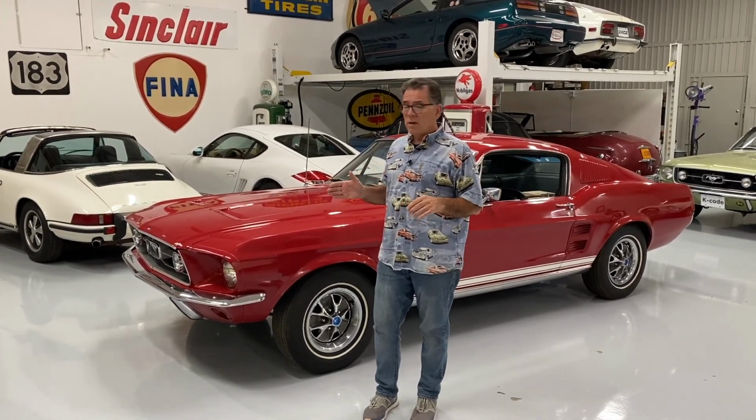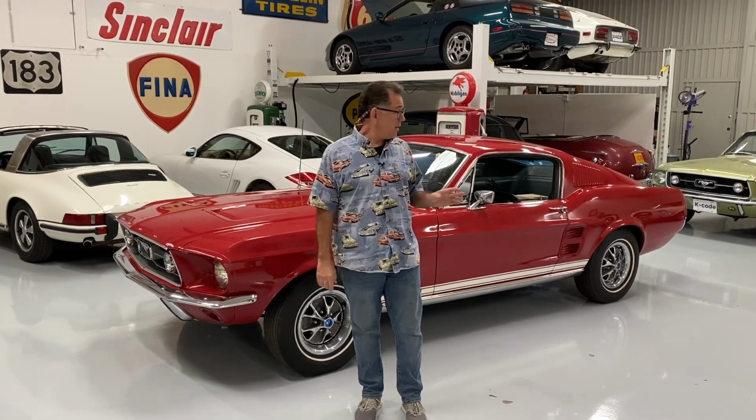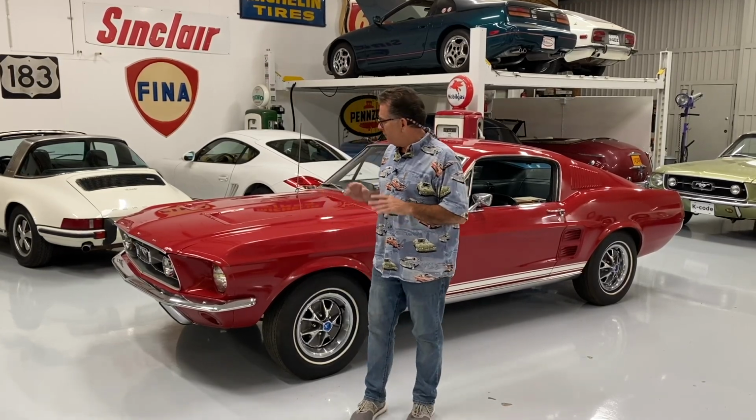And it happens to be the most desirable '67 ever made, maybe one of the top 2 or 3 most desirable vintage Mustangs of all time, depending on if you're big block, small block. I'm a hypo guy. It doesn't get any better than this. They only made 205 4-speed hypos in '67 that weren't Shelby. So very rare, very special.